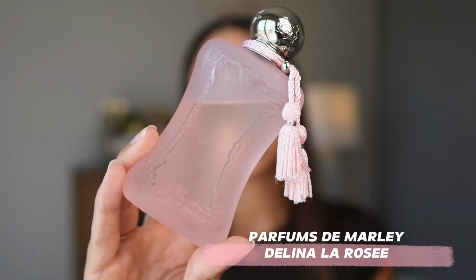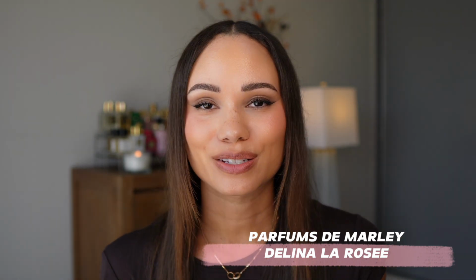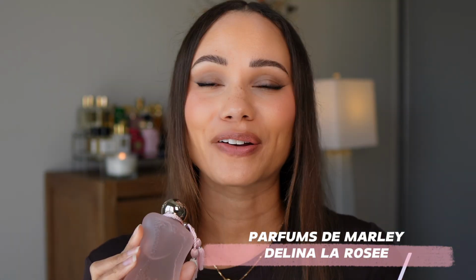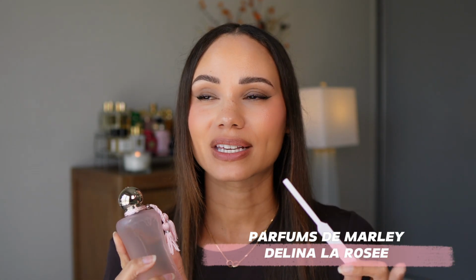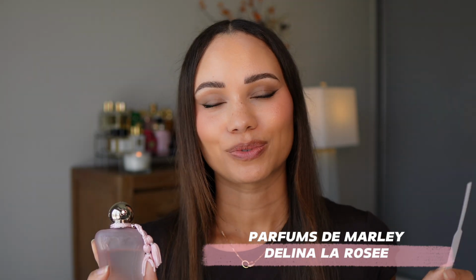Next fragrance is one that I absolutely lived in last summer. It is Parfums de Marly's Delina La Rosée. Oh, this is the definition of a princess perfume. Oh my goodness. Delina La Rosée has grown to be my favourite out of all the flankers of Delina. It's aquatic, it's juicy, it is a very opulent, majestic kind of fragrance. It exudes opulence. And when I wear this, I feel so feminine and girly and pretty. It's so gorgeous for the summer. You leave an amazing sillage with this fragrance as well.